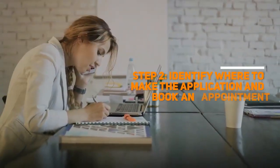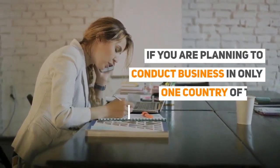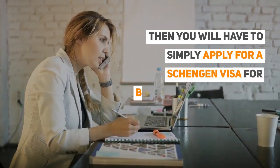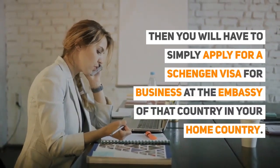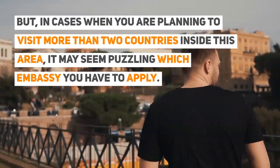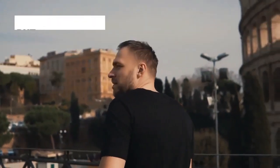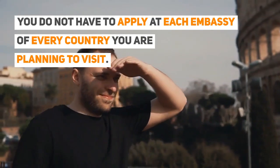Step 2. Identify where to make the application and book an appointment. If you are planning to conduct business in only one country of the Schengen member states, then you will have to simply apply for a Schengen visa for business at the embassy of that country in your home country. But in cases when you are planning to visit more than 2 countries inside this area, it may seem puzzling which embassy you have to apply to. You do not have to apply at each embassy of every country you are planning to visit.